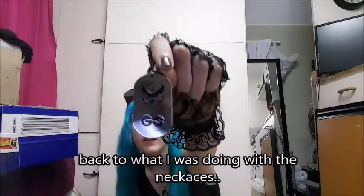And this is the other free one I picked. It's the Team Valor Pokemon Go dog tag. Yeah, you all say Pokemon Go's dead, but I play Pokemon Go every day.